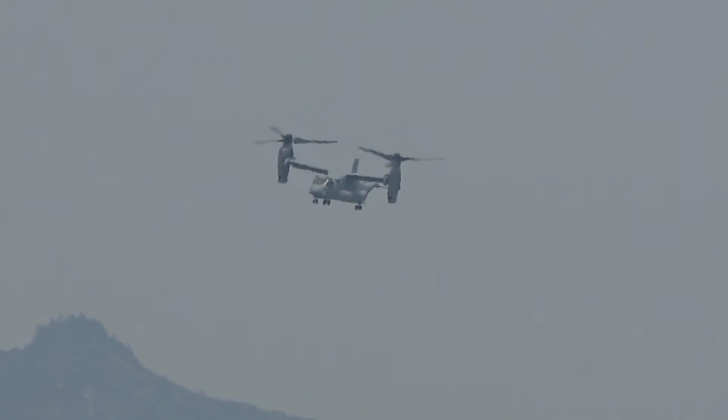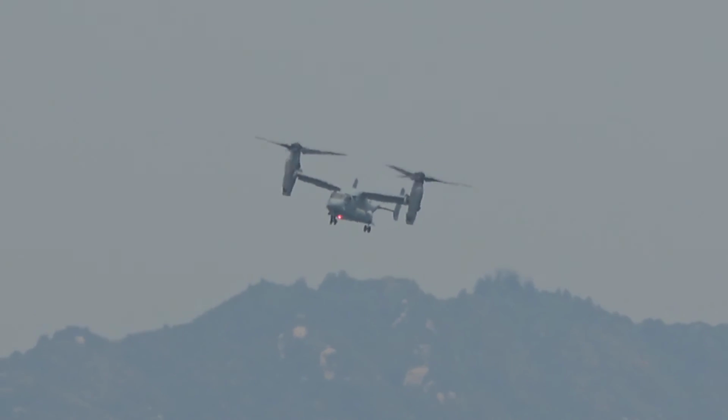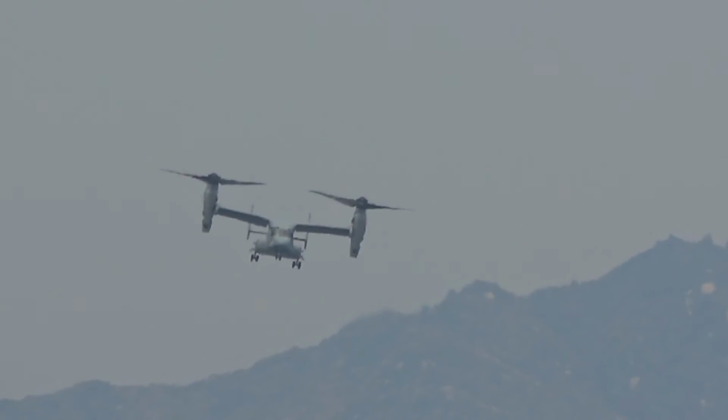As the Osprey approaches for its final landing, we'd like to thank the aircrew from VMM-265, the Dragons, for participating in Friendship Day 2019. On behalf of the entire crew, we hope you've enjoyed today's MV-22 performance.